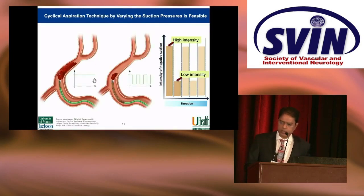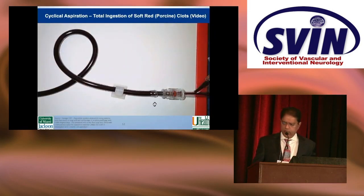And their idea was, this is not from their paper, this is from an abstract that's being presented tomorrow at SVIN. But their idea is that with uniform suction, the pressure that's applied to the face of the clot is constant, and the friction is maintaining it here, whereas the cyclical aspiration could actually tug it out of the vessel wall better. And that's what they found in their in vitro model. And that's what other groups are also finding.